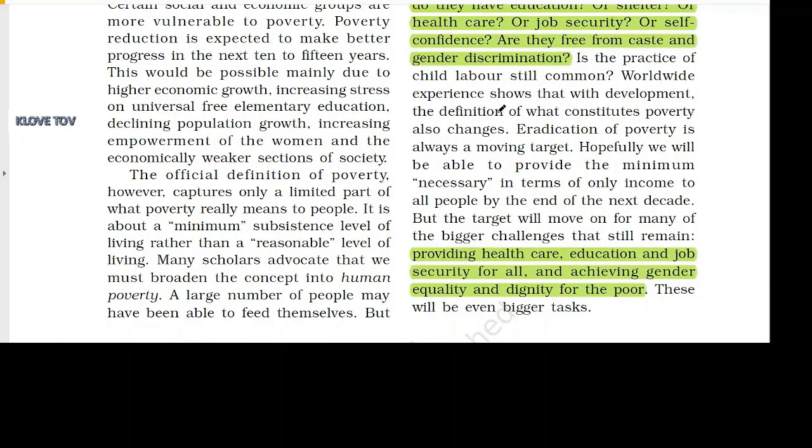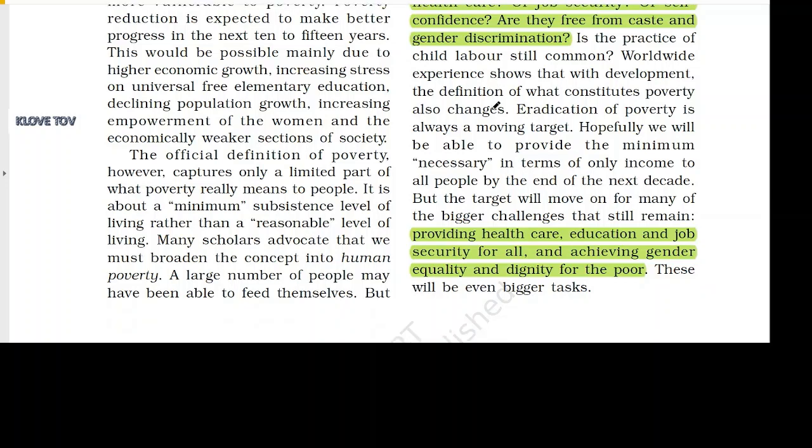Worldwide experience shows that with development, the definition of what constitutes poverty also changes. Eradication of poverty is always a moving target. Hopefully, we will be able to provide the minimum necessary in terms of only income to all people by the end of the next decade.